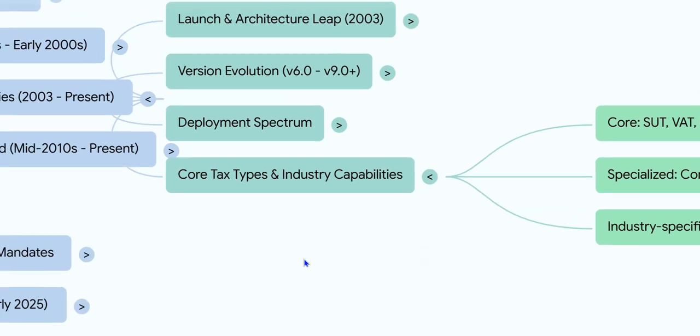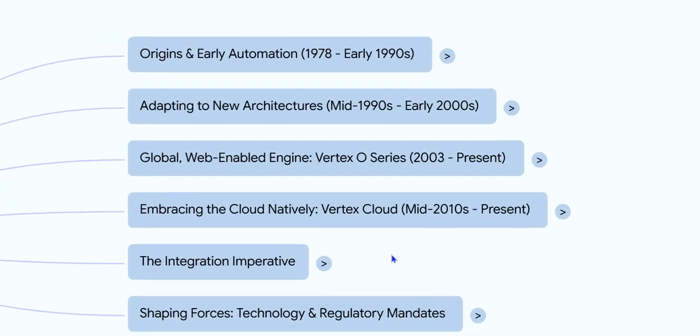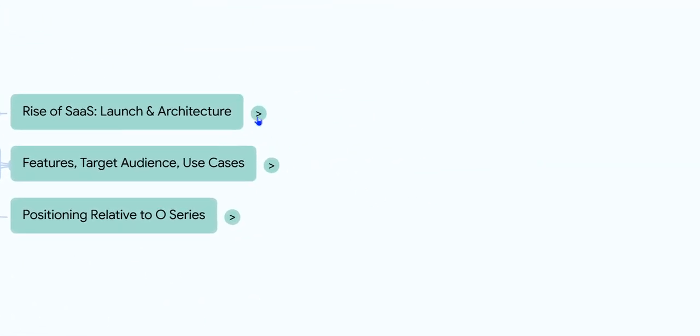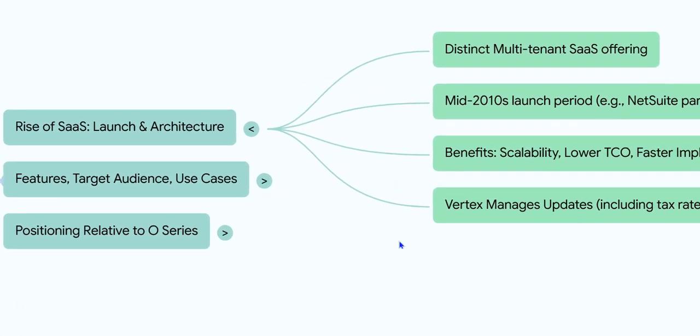Why the separate offering? Right, Vertex Cloud is positioned differently. It's a native multi-tenant SaaS solution. O Series in the cloud is often single-tenant or hosted. Multi-tenant means multiple customers share the underlying infrastructure, which brings certain efficiencies. Vertex built this one from the ground up for SaaS. Like an apartment building versus a single-family home architecturally?